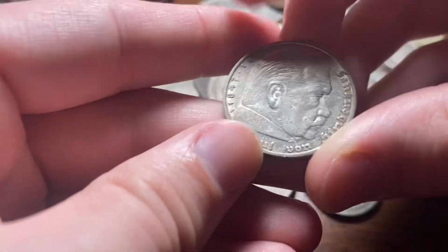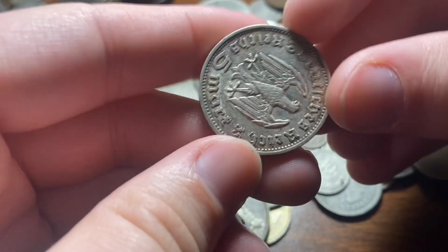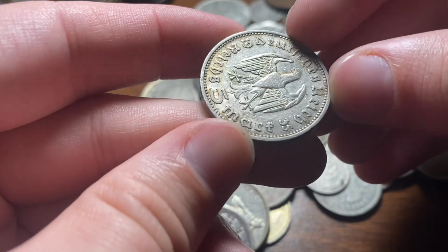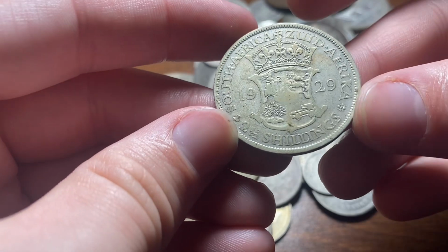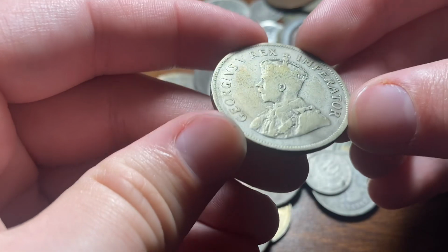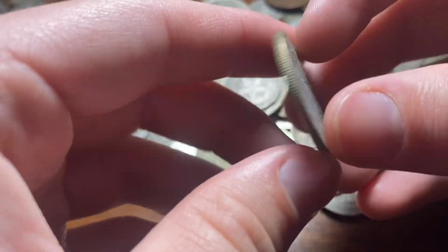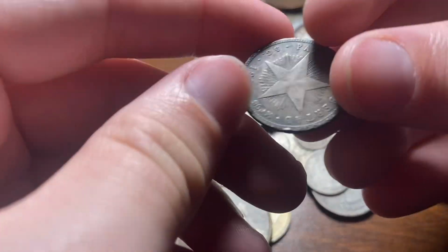Here we've got a 5 marks from Germany, Stuttgart Mint, Hindenburg commemorative, and that one's going to be 1935, 90% silver from Germany. Then we've got 1929 South Africa, 2.5 shillings. That one's going to be 80% silver from South Africa. Tougher country to find their silver at times.